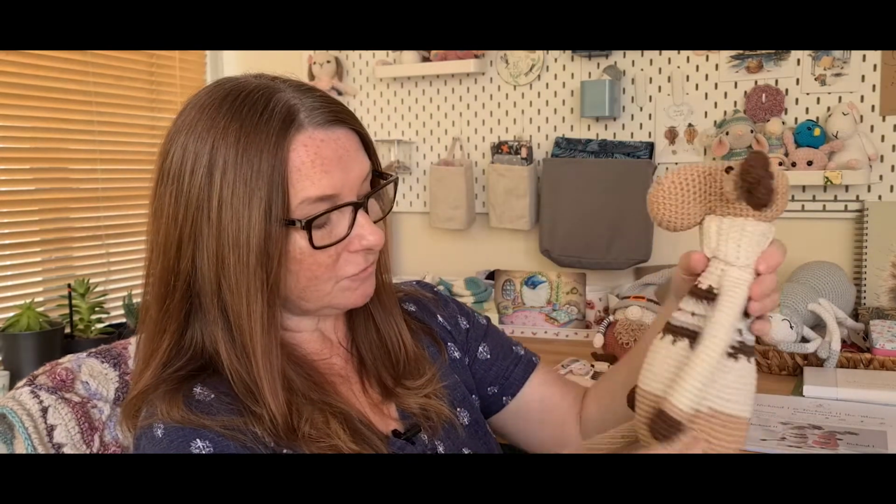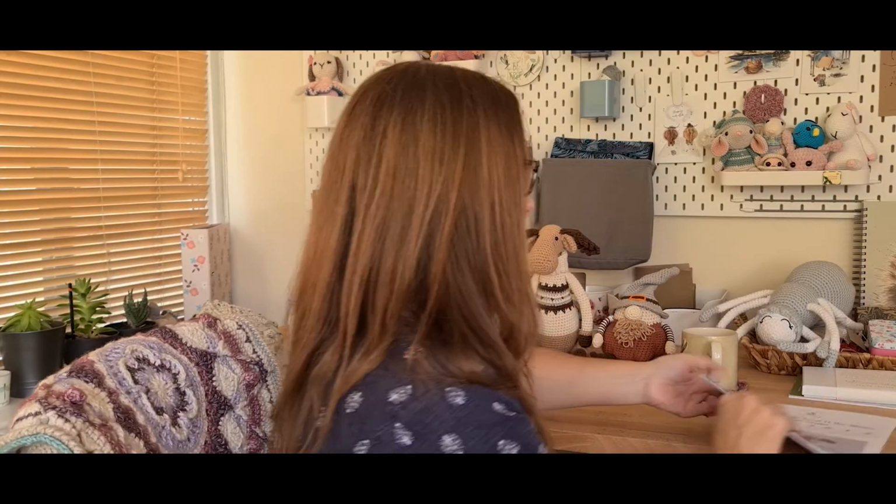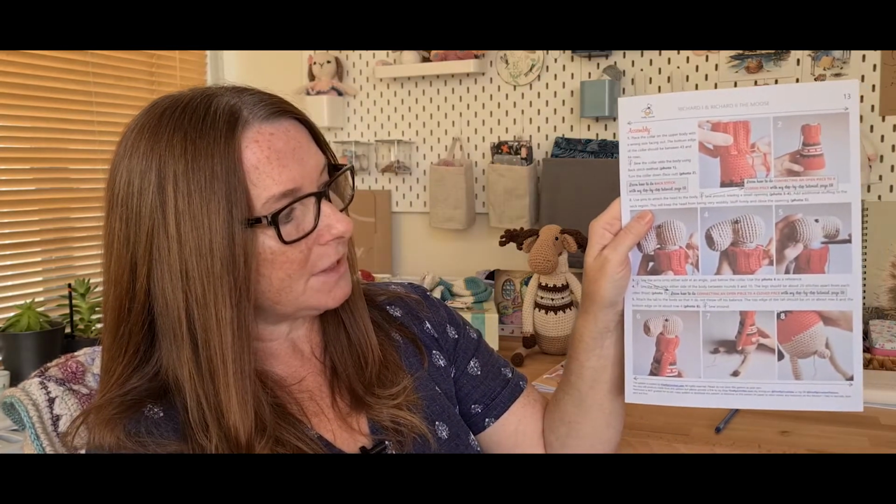That's my humble opinion. So Richard, yep, was relatively easy to do. Like I say, body parts are all separate. You sew them on, and you make his little tail. And yeah, I enjoyed Richard. And again, same layout of the pattern. Really good, really detailed. Lots of pictures showing you how to put him together.